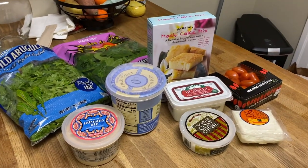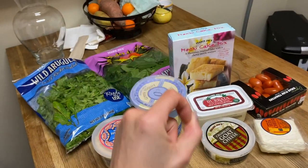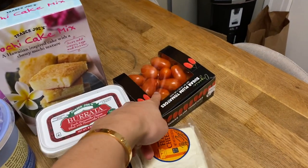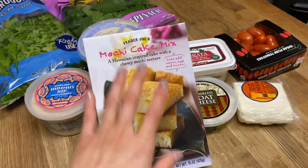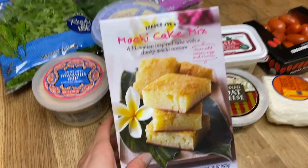Here is the weekly Trader Joe's run. Pretty small, but essentials. So I got a lot of cheeses, 2, 3, to put in salads. And then I'm gonna try the TikTok famous feta pasta, and I'm so excited to try this. I think it was a seasonal item last year. I'm not sure if they're gonna take it away this year.